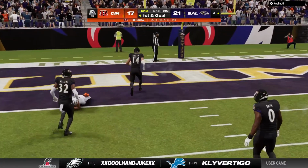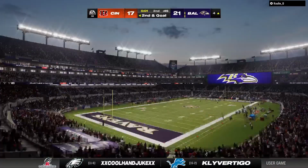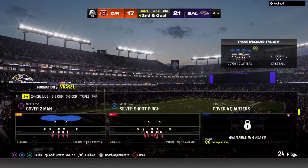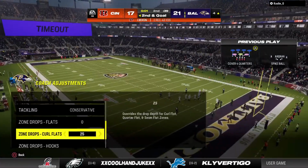Finding Mixon here again on back-to-back plays. And they do get him down, but not before he's able to slip it inside the 5-yard line. And with just 1 second remaining in the first half, they'll call the timeout.